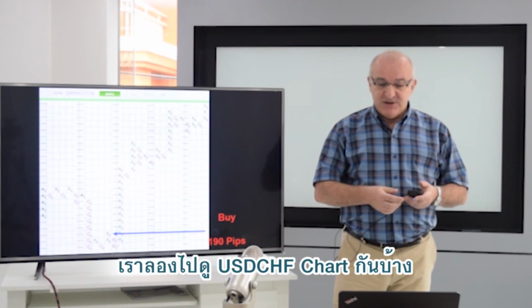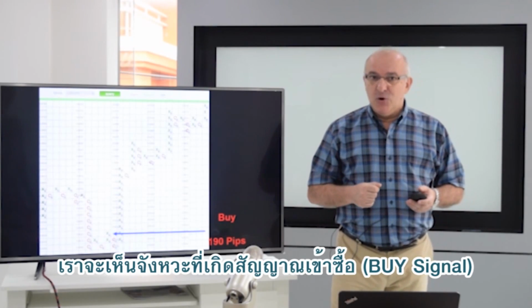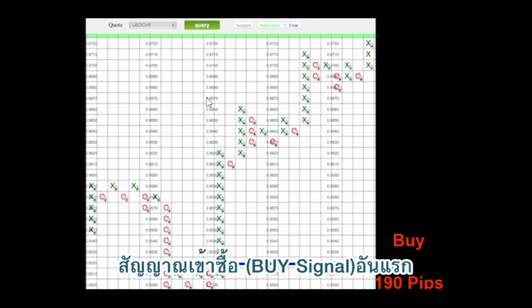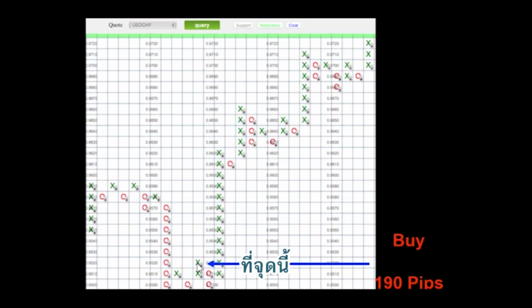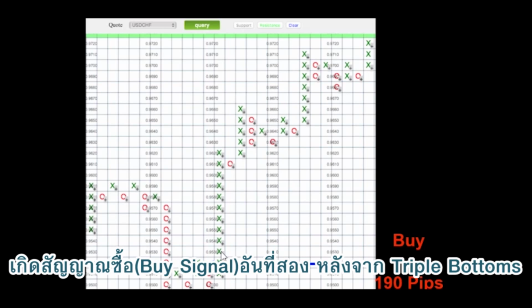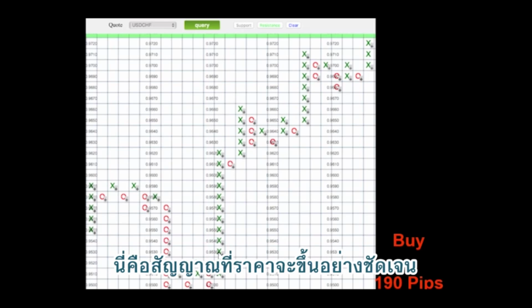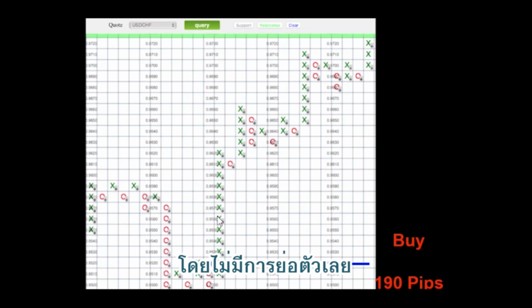And if we go back to our original dollar Swiss chart, we can actually identify the single moment where we get our first buy signal. Our first buy signal appears here at this point, and it tells us, hey, the down move's over, even though it went another 20 points lower, and then we bounce off a triple bottom here, and we get another buy signal. That buy signal was worth 190 pips, that buy signal was worth 180. These are big positive signals. Look at that lovely up move without a correction. Small correction, lovely up move.